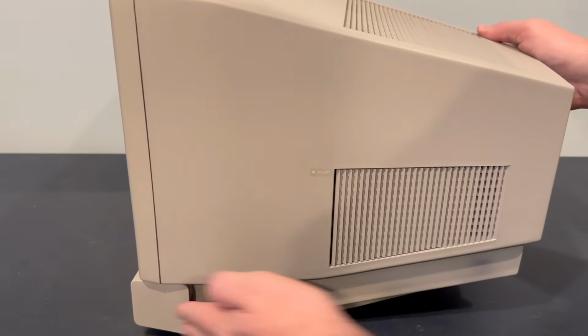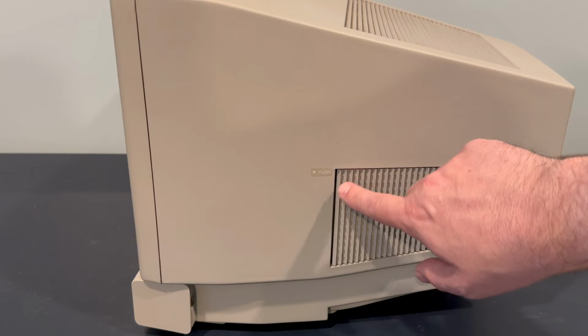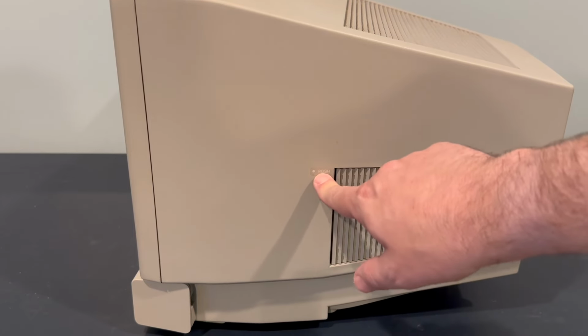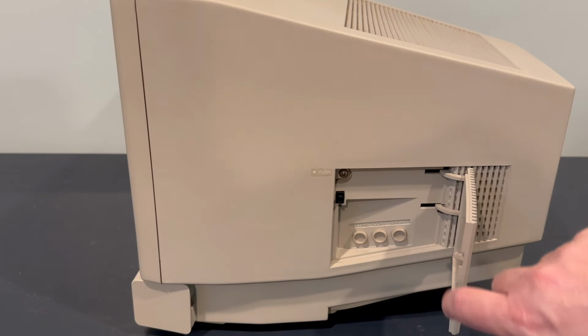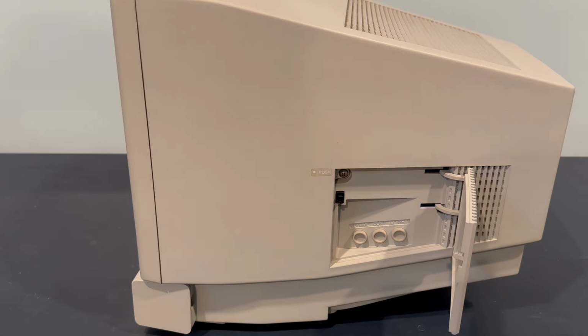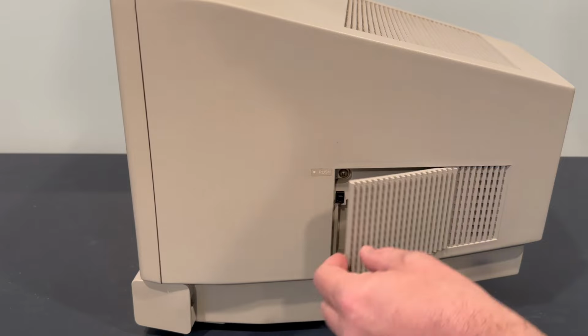On the left side, you have what appears to be nothing, but you have a secret compartment. You see this little sticker says push. Now, if you push there, nothing happens. But if you push here, you have the secret compartment with your volume, contrast, and brightness controls. These lovely little knobs here that you can adjust.